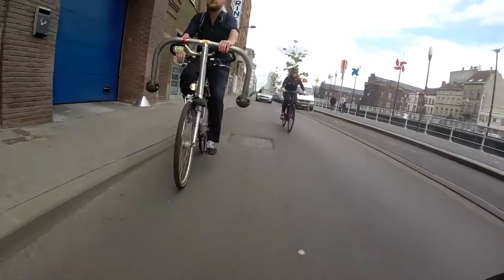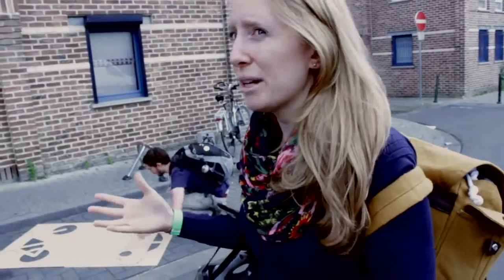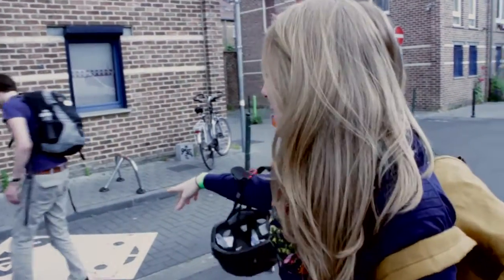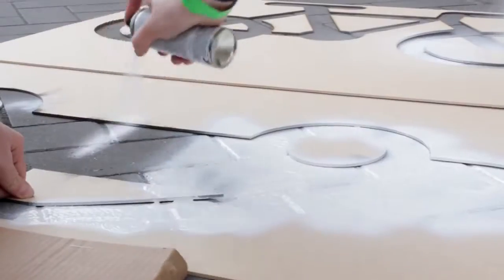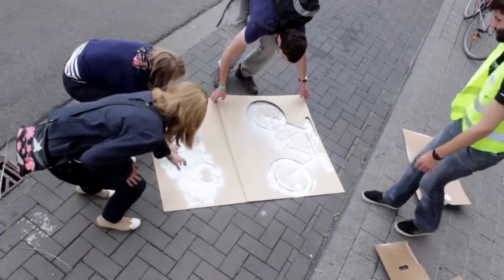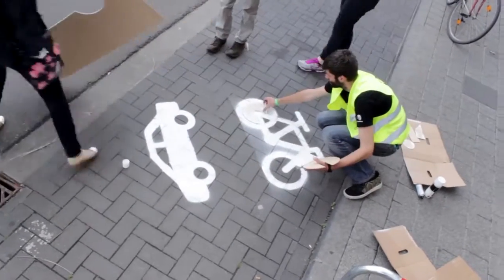Our idea is that we will use some car parking spaces for both cars and bikes, as dual use spaces. So we created a new sign which we're stenciling on just here, and we're going to spray it with chalk paint so it's going to wash off. The idea is to show that this space can be used for a bike or for a car whenever you want.